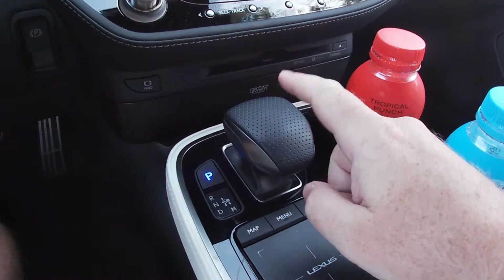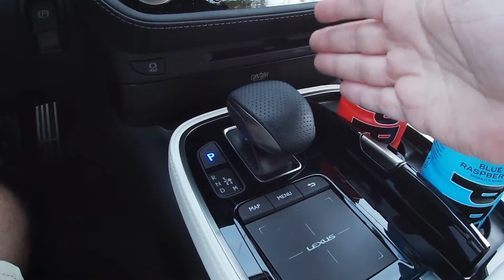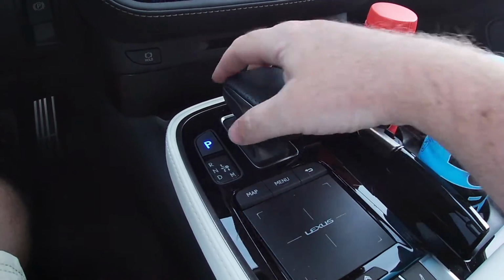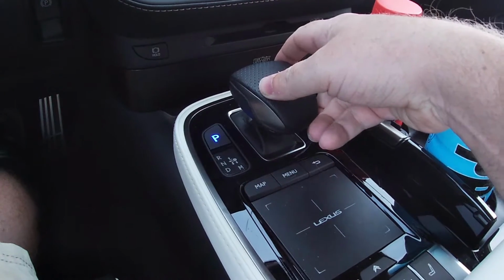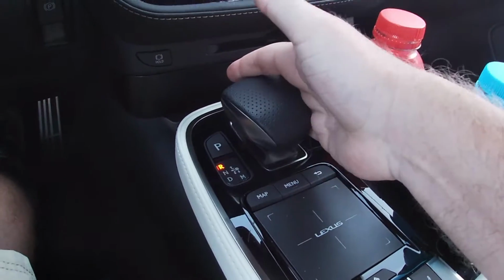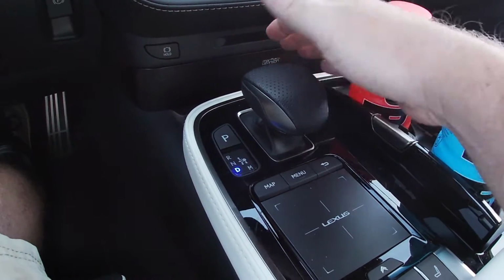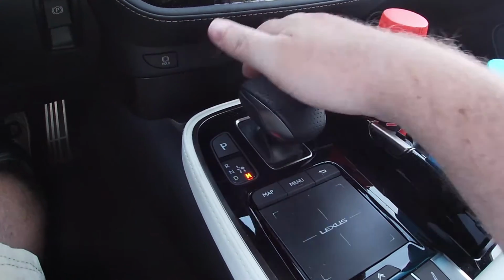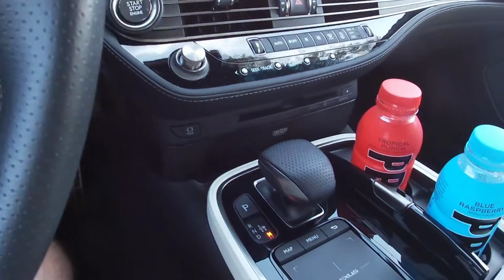What's not so much of a letdown, and more so just an oddity, is the shifter in here. It's almost like something out of a Mercedes AMG product. It's this little itty-bitty knob, and of course park is a button, but if you wanted to go into gear, just push over and up for reverse, pull over and hold it for neutral, over to the left and down for drive, and if you pull it straight back, that puts it into manual, and now you can have some fun with the paddle shifters.